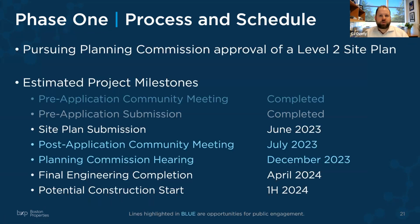And so lastly, I just wanted to touch on the process and schedule. We are pursuing our level 2 site plan, and our goal is to complete that by the end of the year. We've made our first pre-application submission that's under review by the city staff currently. And we've got our site plan submission scheduled to occur in the middle of June. We will have a post-application community meeting and then the planning commission hearing. Those will be opportunities for community input.